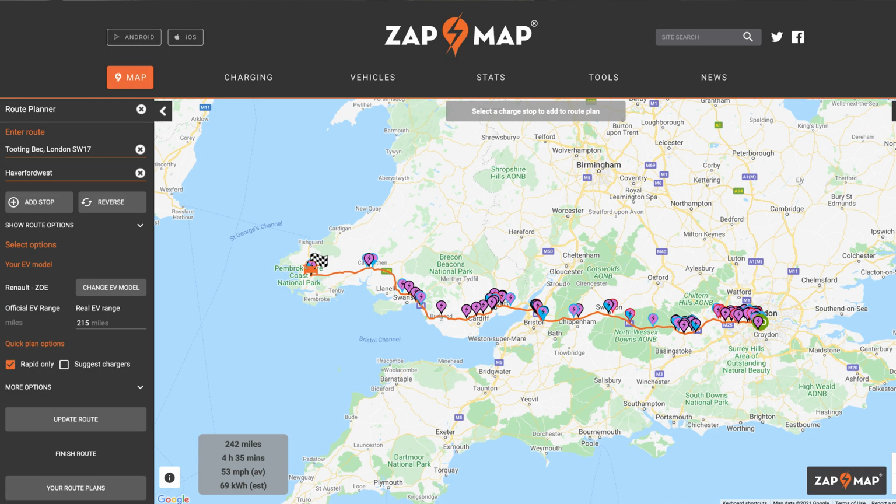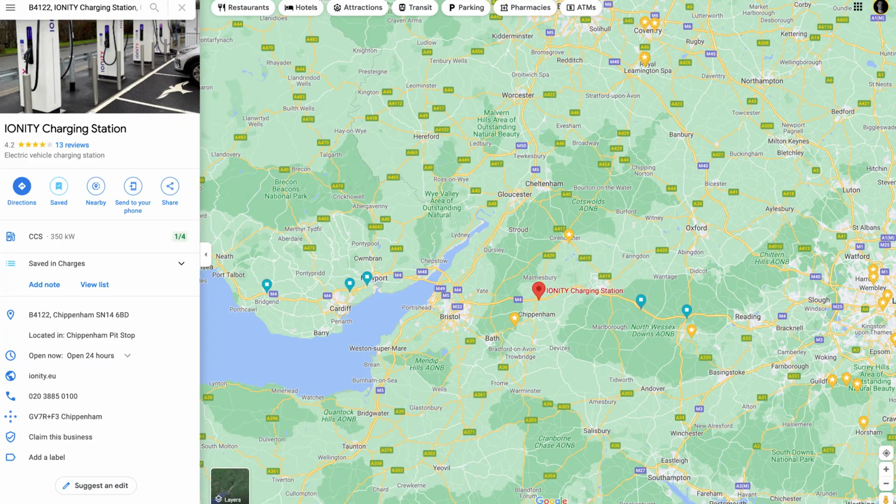We had to do two charging stops. So from the main South London journey to South Wales, I think we were traveling to Haverfordwest. I had to do a lot of planning beforehand. I had to see what journey we'd do. Then I'd use ZapMap to see what kind of rapid chargers were in that area, because the Renault Zoe can take up to 50 kilowatts. So I wanted to utilize that. Luckily, I can save those charging points on Google Maps, which was quite handy.